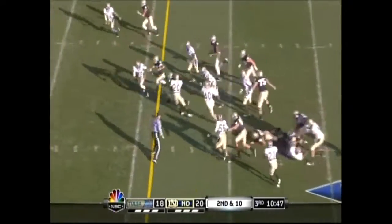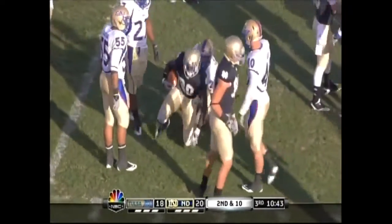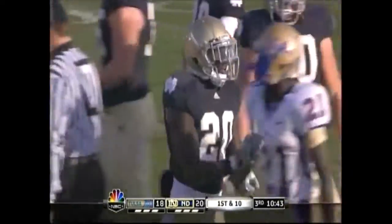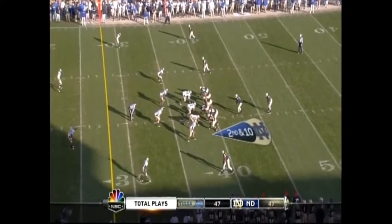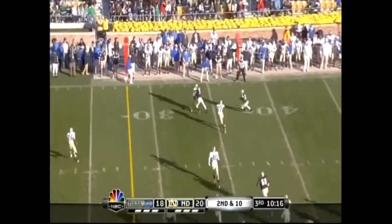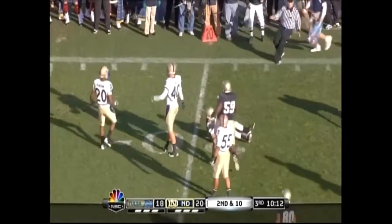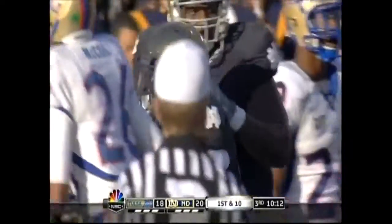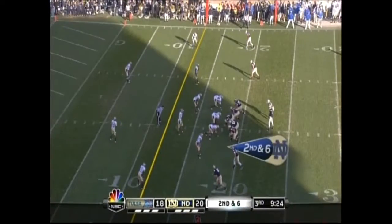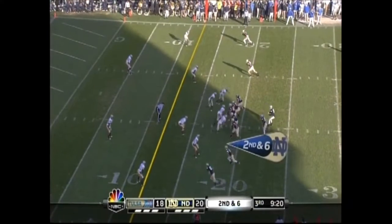Handed to Cierre Wood. Wood bursts free and powers his way inside the Tulsa 40-yard line. Second down and 10. Blitz comes. Reese immediately finds Toma. Toma is able to evade the Tulsa defenders to the 20-yard line. Now second down and 6.